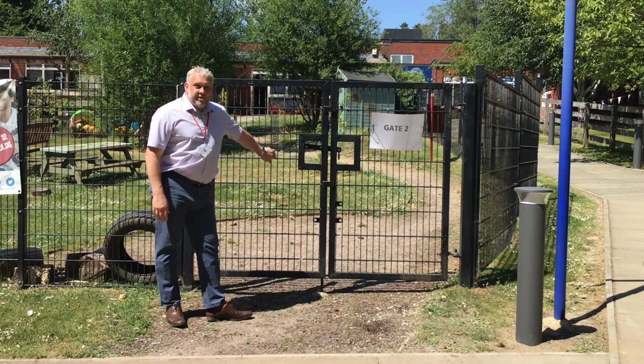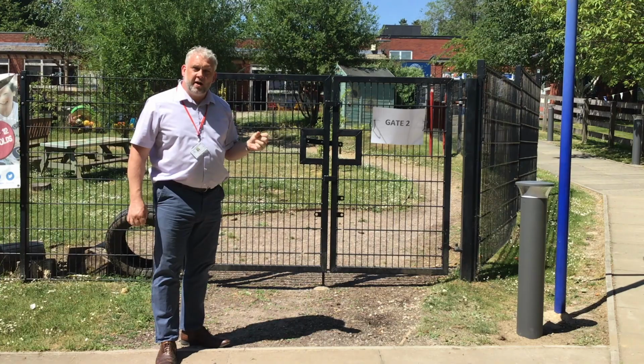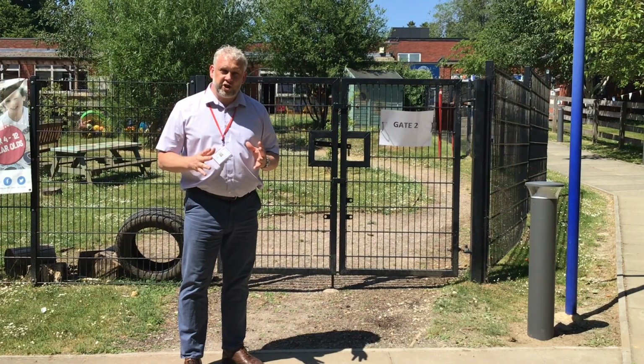When you come to school, we would like only one parent to bring you in or to come and collect you. And when you arrive, you will need to wait at your gate until your teacher comes down to collect you. Your arrival time will either be 8:30, 8:45, or 9 o'clock. And your teachers will be phoning to let you know what your time is.